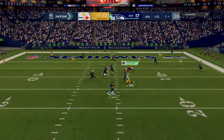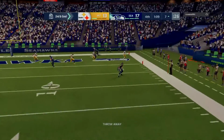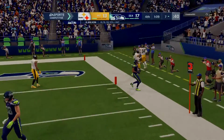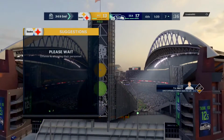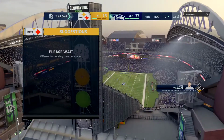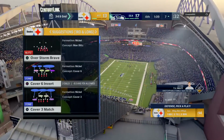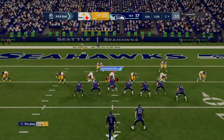Here's Wilson. Forced out to his left. To the goal line, but it's incomplete. Incomplete on the throwaway. Brings up third and goal. Big play coming here. It's third and goal.